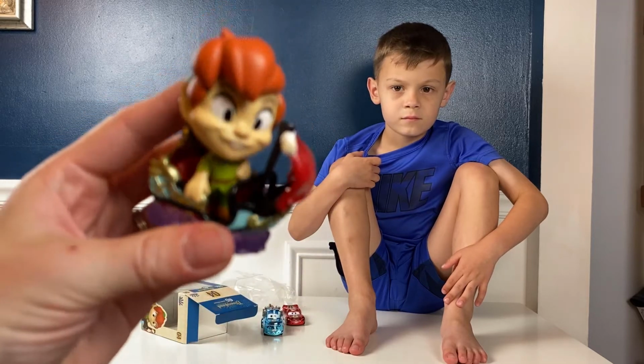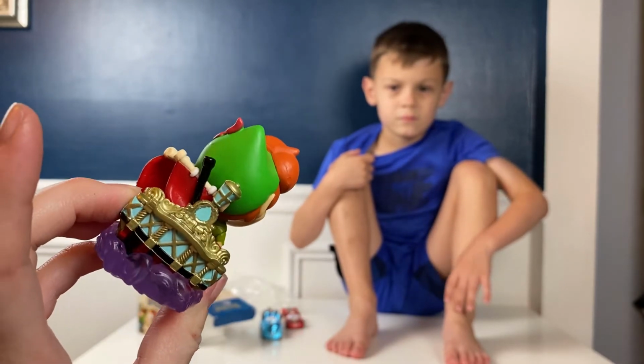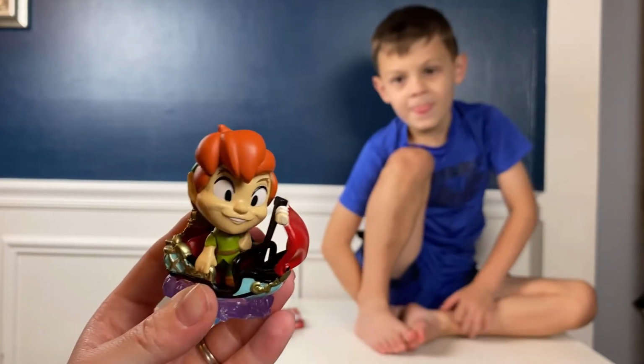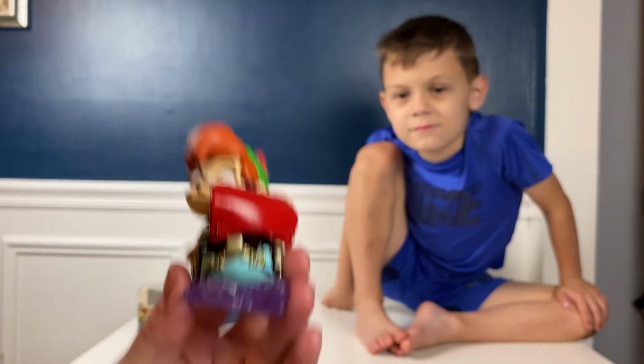Okay, this Peter Pan, I believe, is from Peter Pan's Flight. So here he is going off to Neverland on his boat. Pretty cool color, nice face. I like the teal color on the back of his boat. Yo ho ho!